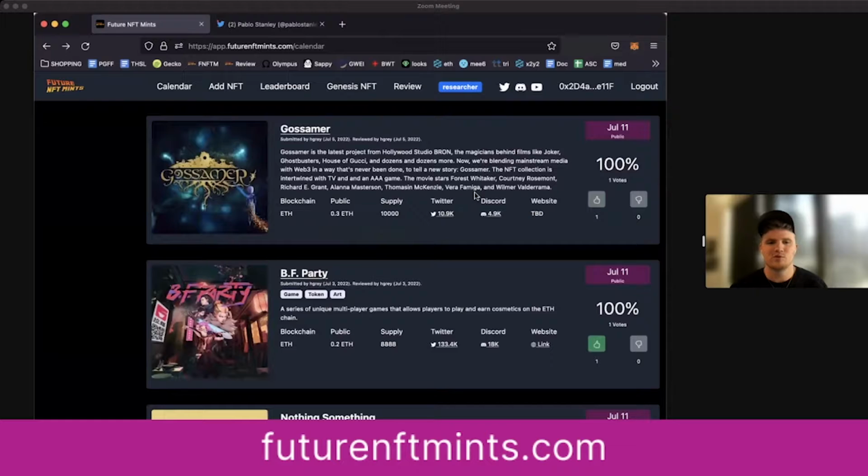Next, kind of move to BF Party. BF Party is a series of unique multiplayer games that allow players to play and earn cosmetics on the ETH chain. Priced at 0.2 ETH with a supply of 8888. This is another pretty big and hyped up project. They have a game, token, and a bunch of unique art that makes them kind of different from the rest of the projects coming out right now.